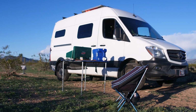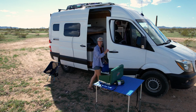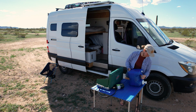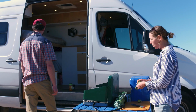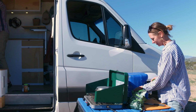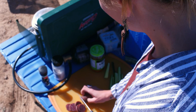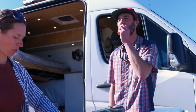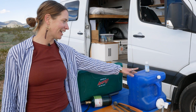So this is the kitchen. You'll notice that it's not inside, it is outside, and this is on purpose. We have experience over the years of what's really valuable to have inside and what's really valuable to have outside. With the van, we're dominantly gonna be in arid, warm, mild climates. And so we have the 2-burner Coleman stove with a propane. Water station with some fresh water in a 5-gallon tank and some soap.